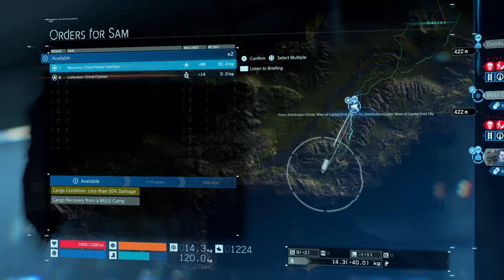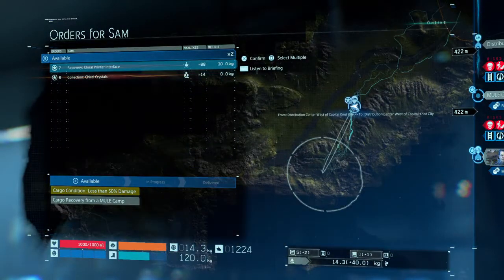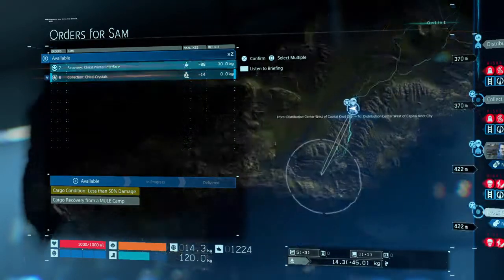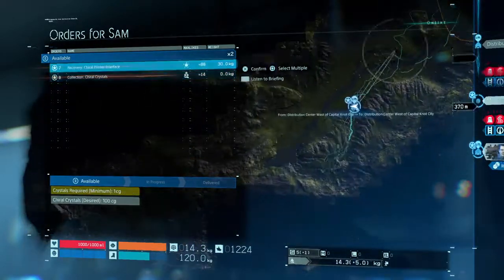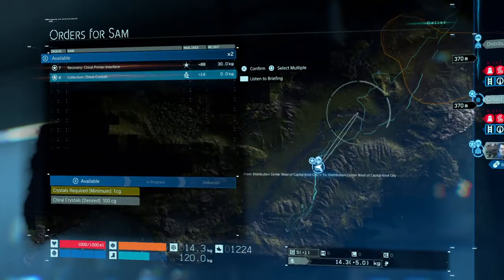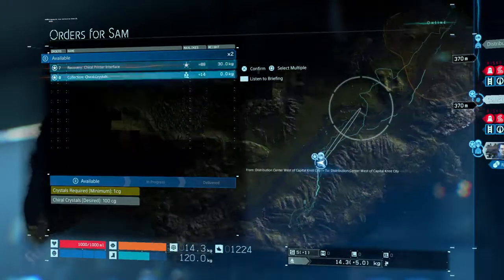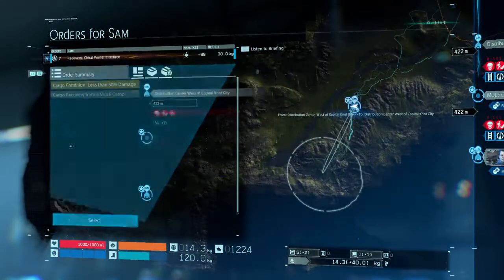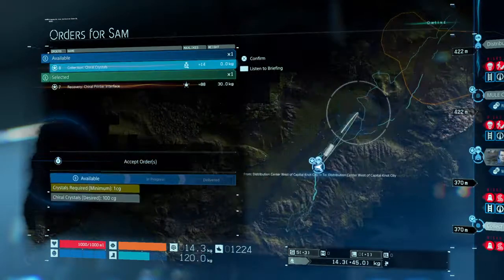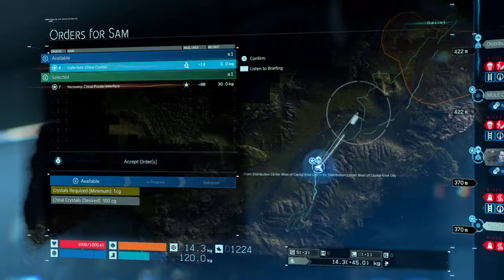Alright, the printer stuff and the chiral crystals. That is going backwards. This is going forward. So we're gonna go forwards instead of backwards. Or we can select both of them and get them both at the same exact time. So, we're going to do the printer stuff.